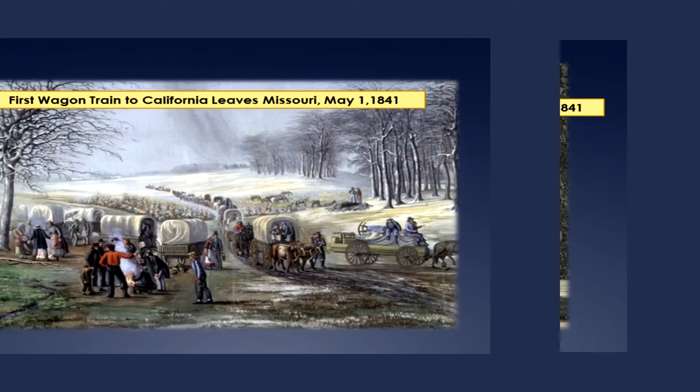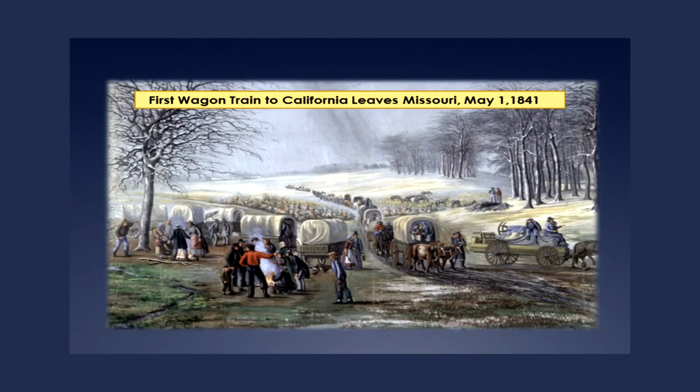Now, interestingly enough, the first wagon train to California leaves Missouri in 1841. This was the first time that people were starting to head to California en masse. There had been adventurers. There had been people seeking gold, but individually. But mountain men would go out there and see what was happening in the West. But this is the first time that people from the East started to head west, and that was 1841.